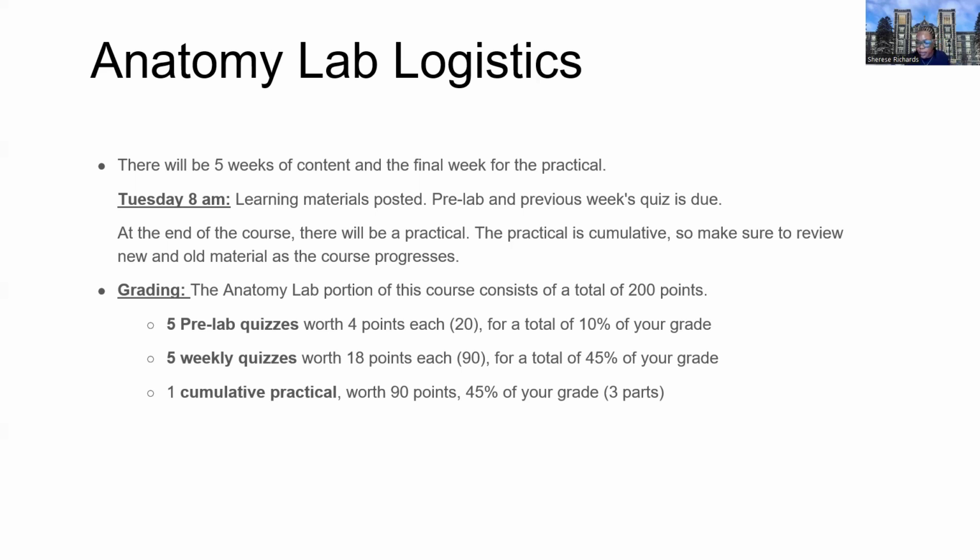And that is usually broken down into 3 parts. It's worth 90 points each, but then you have 3 separate parts where you can have 3 mini exams, and you can space it out in that week if you would like to.